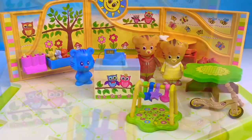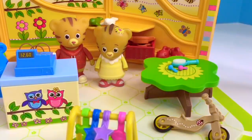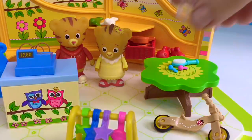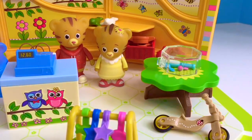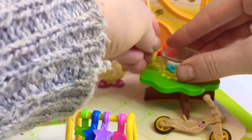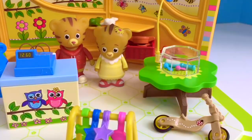A display table, some little baby rattles, a brush, and a glass display case. A balloon with a sun on it, and it's biodegradable, of course. We know plastic balloons aren't good for the environment.